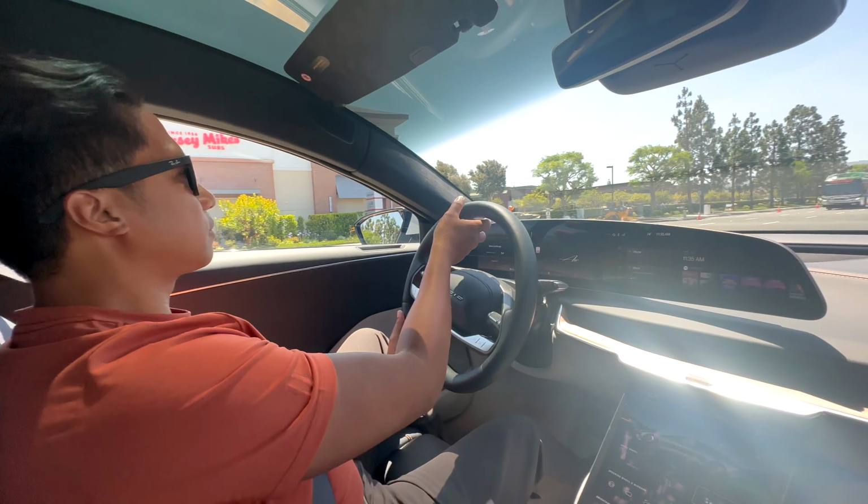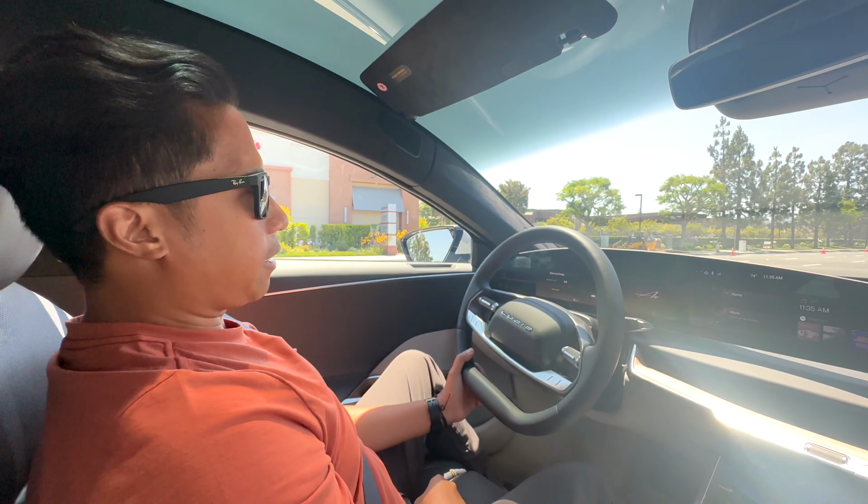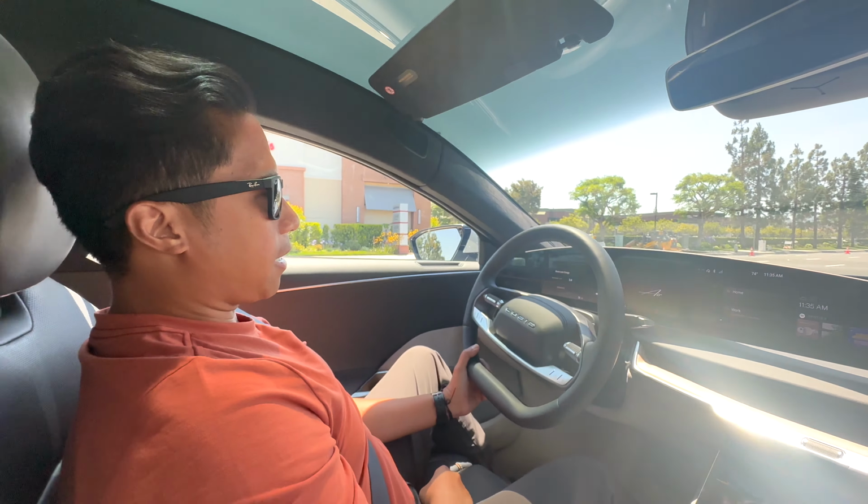I think one thing to characterize, it feels luxurious when you drive it. It sure does. It definitely does. Right. The presence is there. Like you feel like I'm in a nice car.